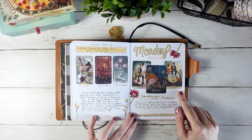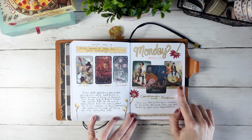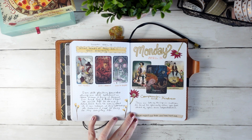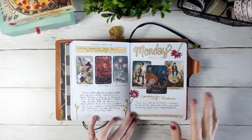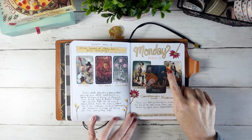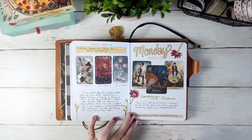This was my spread for Monday, where I was working with the Goddess Dream and the Tarot of Mystical Moments. I really came to love this deck. I know I hemmed and hawed about it for a while, and I just wasn't really sure when I first got it, but I really do love it now. And I was pulling in these little red flowers, which were supposed to mimic these, but really don't look anything like it. That's okay.